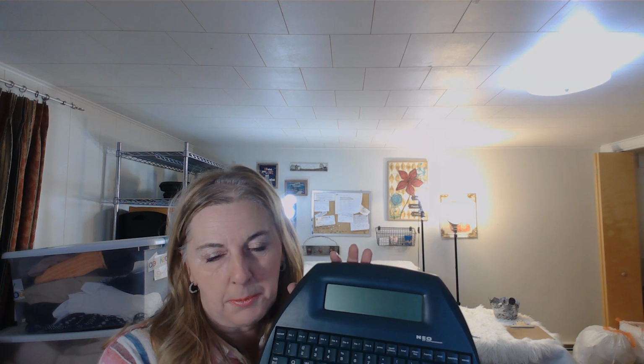Alright, this is a keyboard. So I guess it's not a keyboard. It's an Alpha Smart thing. Neo by Alpha Smart portable word processor typewriter. There's 2 of them, and he wants $55 each. Tested and works, no charger or other cords included, scratches and some discoloration, no damage to the screen. So somehow he was able to test these, and I don't know how.